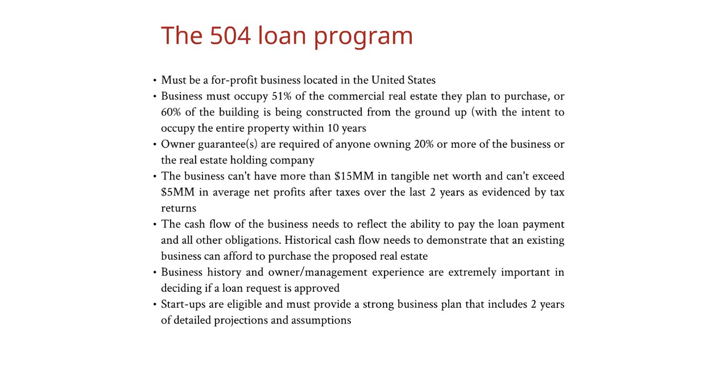In most cases, for 504 loans, we'll have a borrowing company that's set up to hold the real estate, although this is not required. It's what we see most commonly. And the operating business itself then becomes a guarantor. Anybody who owns 20% or more of either one of those entities has to also offer a guarantee, and typically it's a full unconditional guarantee as well. Although it's not usually a secured guarantee. It's very rare in a 504 loan to ask you to pledge personal collateral, like a home, for example.